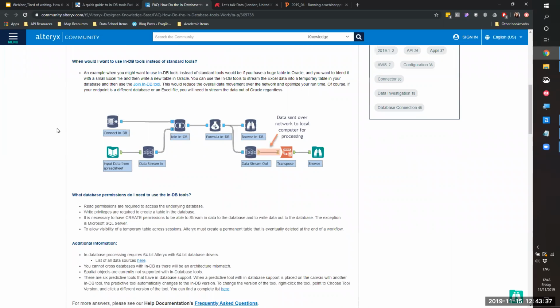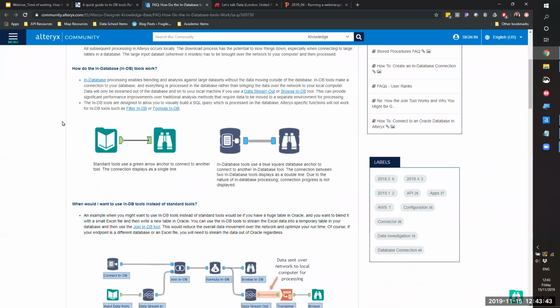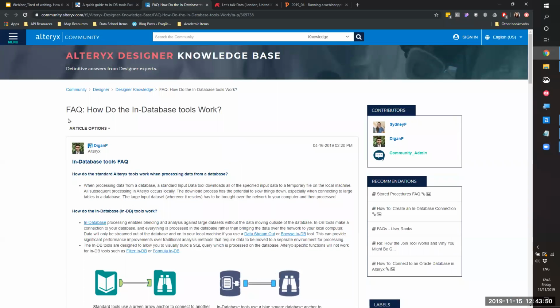I'd say that the community is pretty responsive to questions, as everybody knows using Alteryx, but there aren't necessarily loads of people who have a lot of experience using the in-database tools, because it very much depends on the setup of your IT landscape to know whether or not you can actually use them. But they do make your work much faster, so I would highly recommend using them.